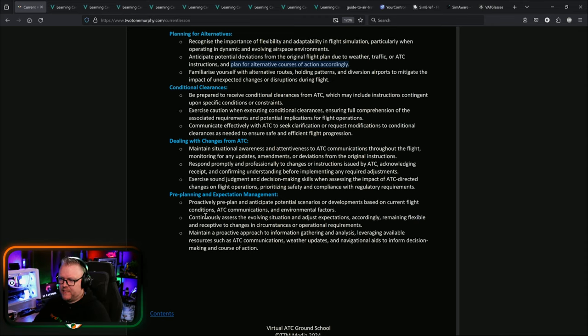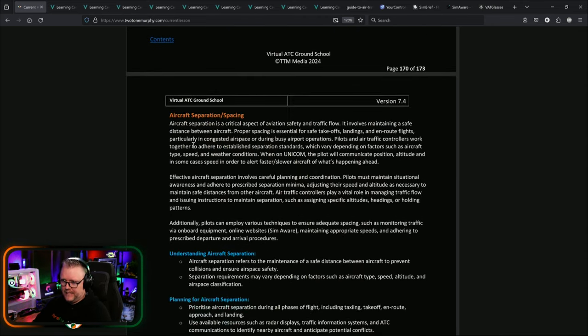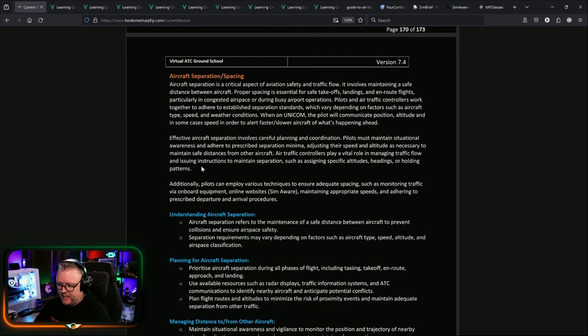Right, pre-planning and expectation management. That, again, it's just listening. Now, aircraft separation and spacing. This was something that we came up against last week. Again, if it's a UNICOM situation flying into a control zone, there's very little we can do about it, especially depending on the height or level of ATC coverage that we have.